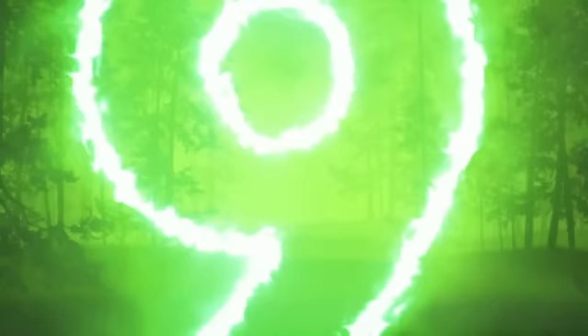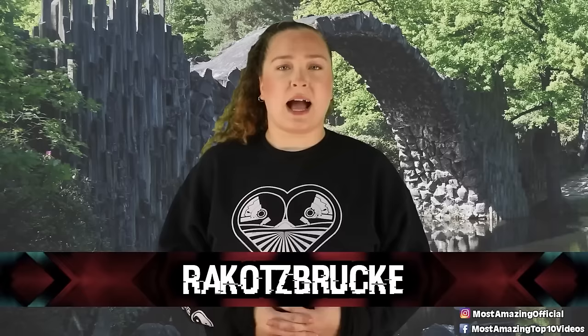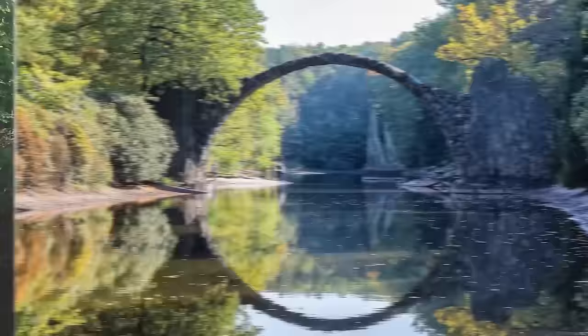In our number 9 spot today, we have Raketsbruk. Also known as the Devil's Bridge, this structure is a unique and striking bridge located in Kramlau, Germany. The bridge was built in the 19th century and is famous for its unusual design, which makes it appear as though it could be from a parallel universe.